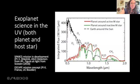Then there's some other really important science that can be done in the ultraviolet. We started looking for planets around other stars. We're finding a lot of them, above 5,000 now, but we're really looking for an Earth-like planet around another star, ideally a sun-like star, but a planet where we think it can have life.